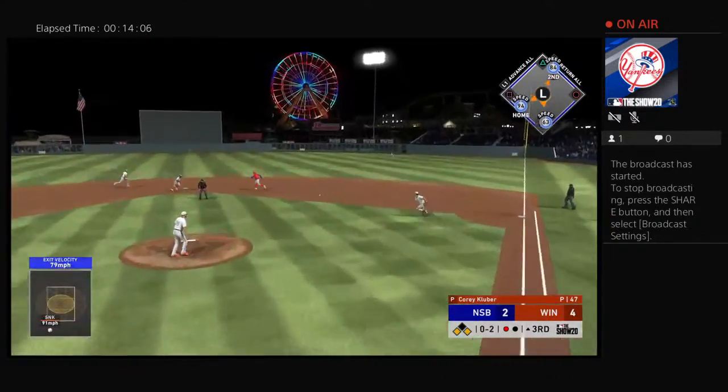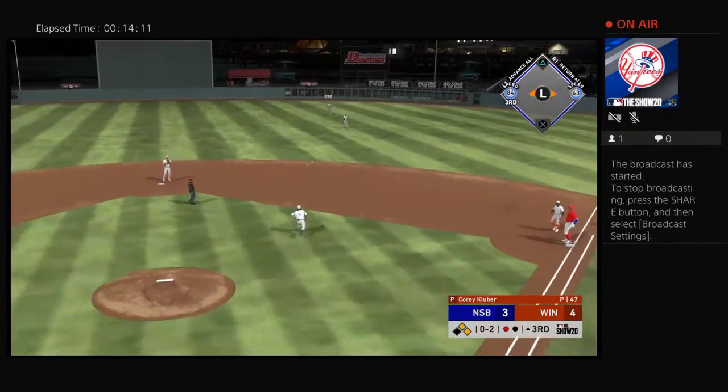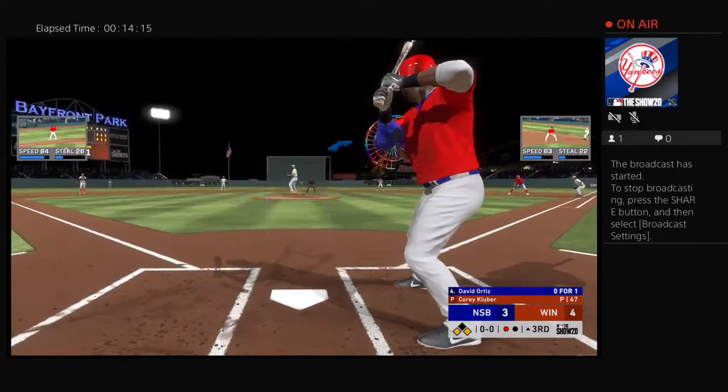And there he goes towards second. Now a swing and a ground ball. The runner from third comes across to score as they try and chip away at their deficit. It's now a 4-3 ball game.